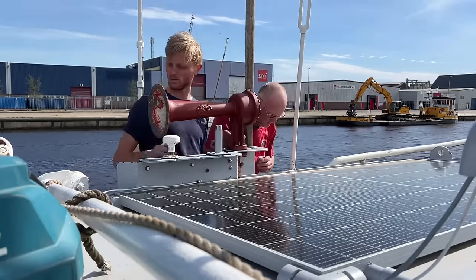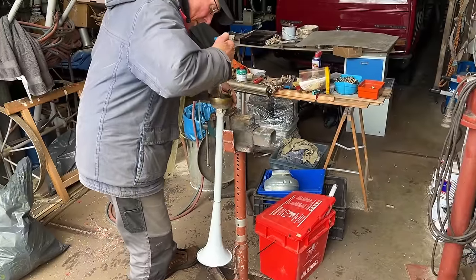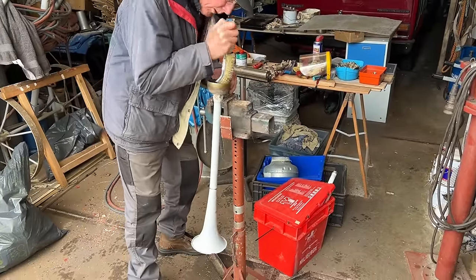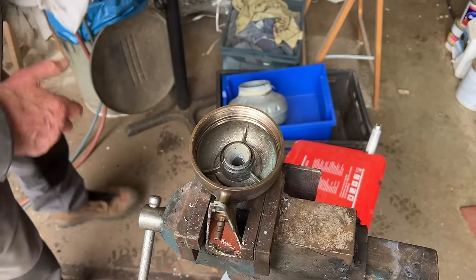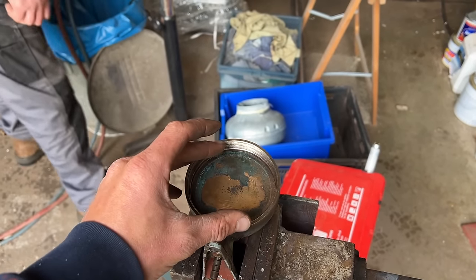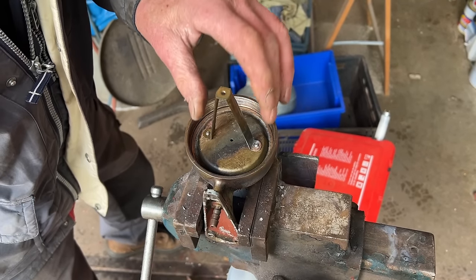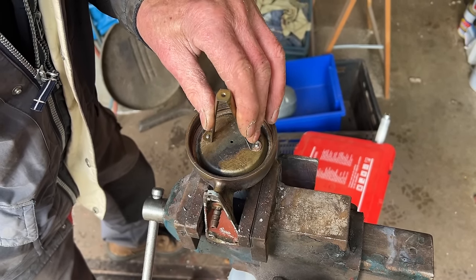After installation of the small horn, we noticed that one also wasn't doing a proper job. So we took it off again and opened it up to clean it. It turned out the bracket holding the back shell of the horn was broken off on one side, allowing air to escape. Now that it's fixed, it should work properly.